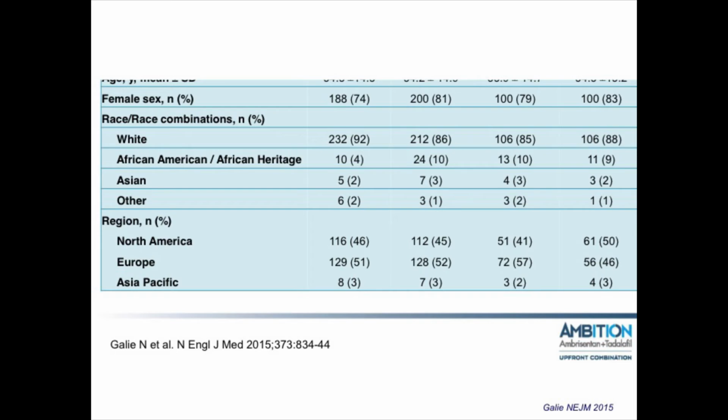So in this primary analysis set, the patients look very much like previous trials, maybe a little bit older, 54 years of age, predominantly females, and as you can see, they were enrolled in different countries, in different regions, but the numbers for patients from Asia-Pacific regions was very small, so it's very difficult to draw any conclusions when it comes to differences between different populations in different regions.